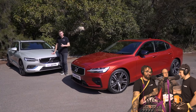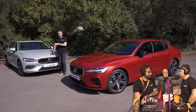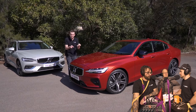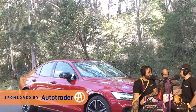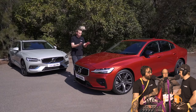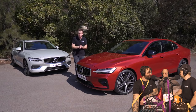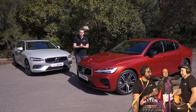A mid-sized sedan from a luxury car brand, we've seen it all before. They're challenging on value and price and spec with a very affordable offering at the entry-level point. $55,000 for an all-wheel drive model. You've got to pay $70,000 to get an all-wheel drive Audi A4. So that's amazing.